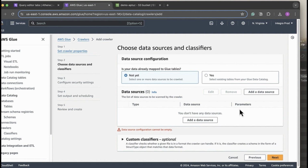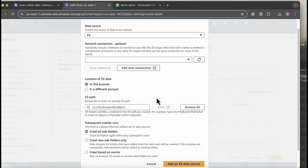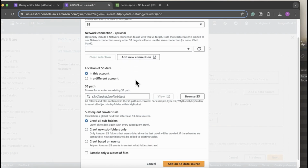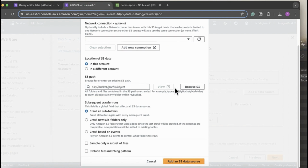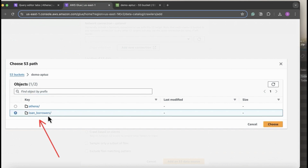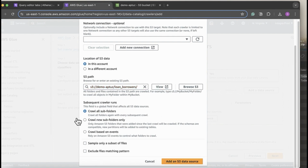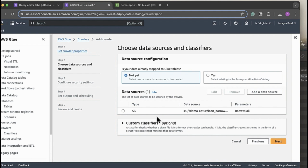Because we haven't created one, it is asking for the data source. When we select the data source, it will go through the data source and try to create the table out of this source. Okay, so here we need to give the S3 path. I'm selecting loan borrowers. This is the folder where we have the data set. Okay, I chose that. It's good. Crawl all subfolders. If I'm going to place more data in the future, add an S3 data source. Okay, we added the S3 data source.